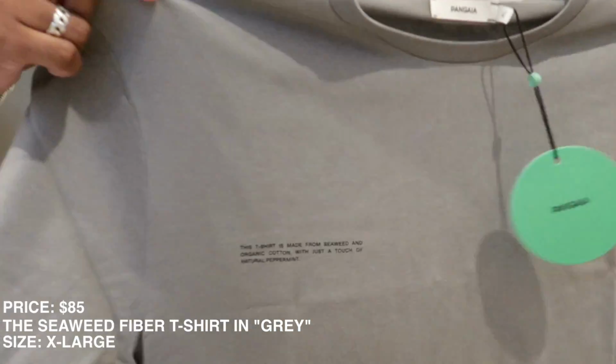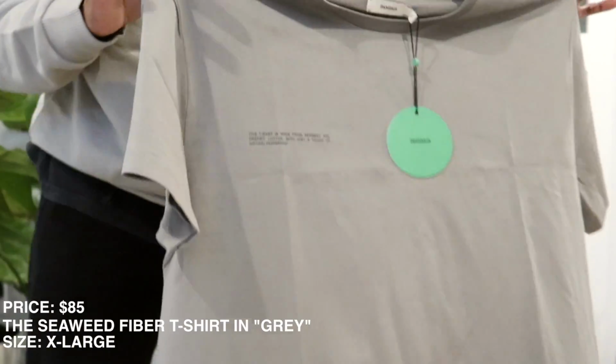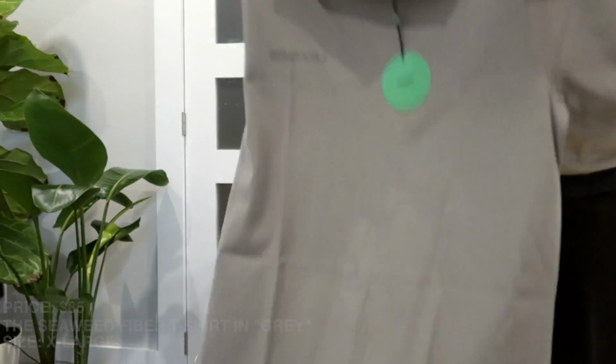But that's insane. Imagine seaweed, organic cotton, and peppermint to make a t-shirt, as opposed to toxic dyes and intensive water washes on garments and stuff like that. So they're really making the right steps in the right direction for clothing in general.